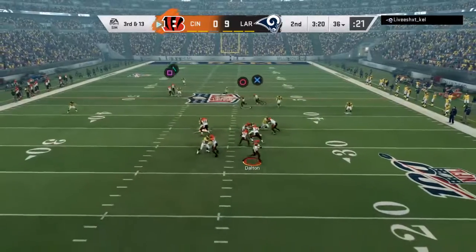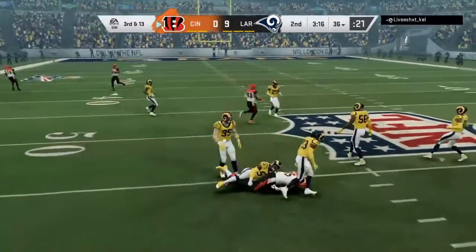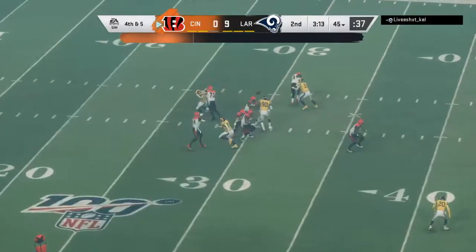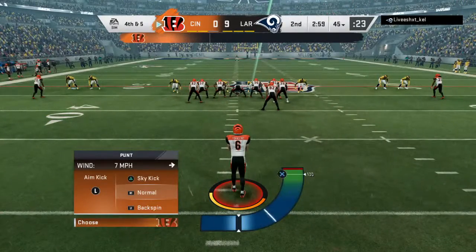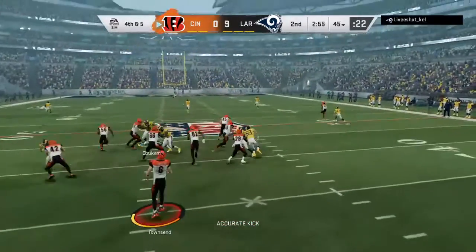Dalton here from the gun. Brought in here by Tyler Eifert, and he can only manage to get this to the 45-yard line, well short of the first. They do get 9, but it leads to 4th down. Here now, Johnny Townsend, as he's on to punt for Cincinnati.